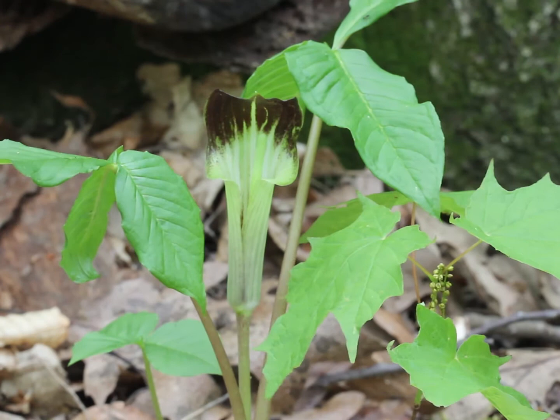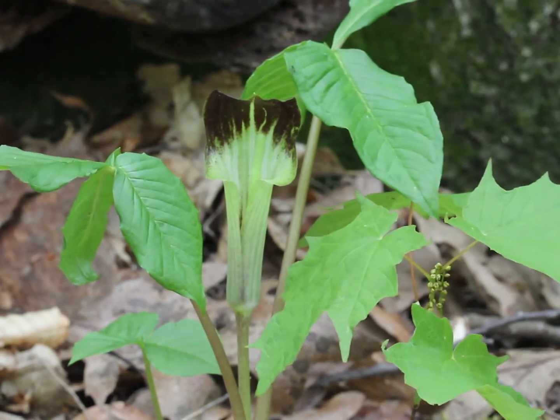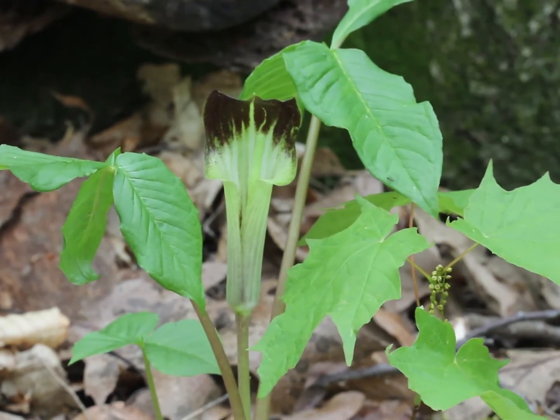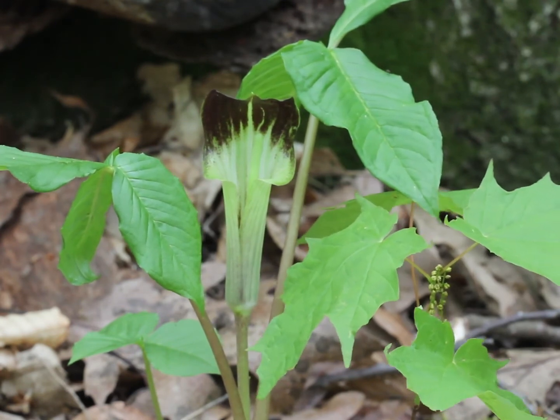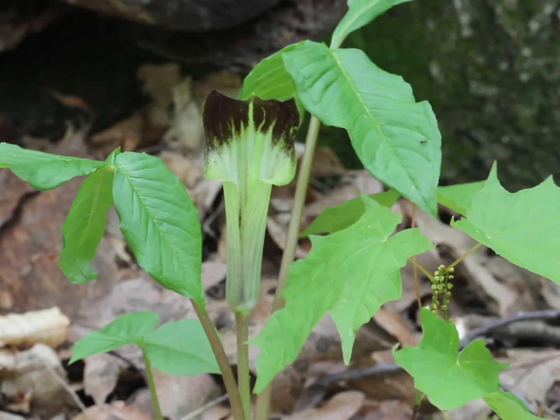Here we have jack-in-the-pulpit, also known as Indian turnip, arum, 3-leaved arum, and wild turnip. Plants average around a foot tall, but can be up to 3 feet. 1 to 3, usually 3, trifoliate leaves.